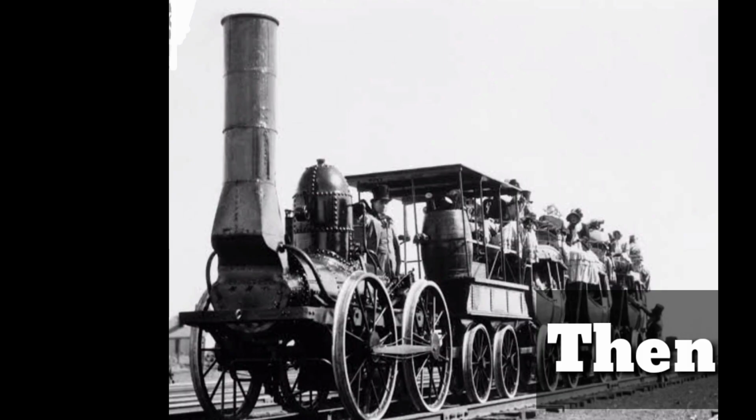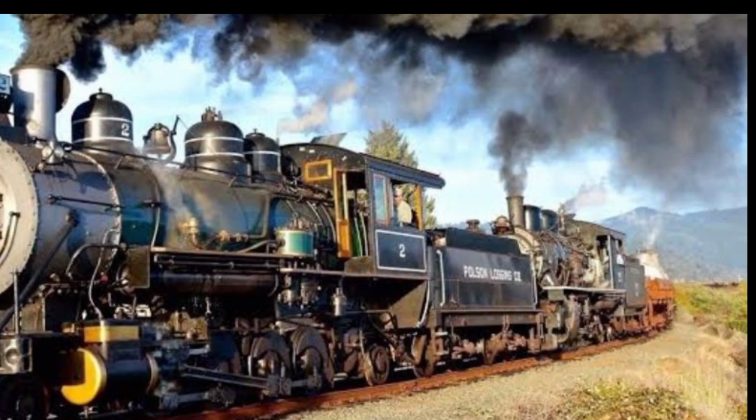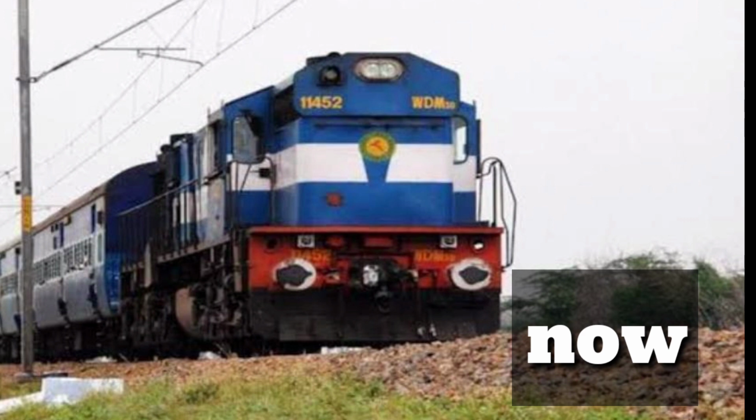Trains were invented by Richard Trevithick. The early rails used horsemen along with wooden planks. Then they evolved as steam, electrical and diesel locomotives.